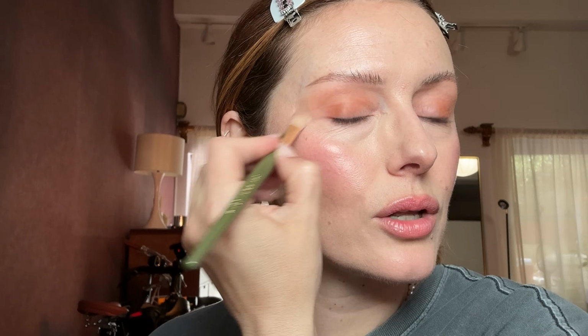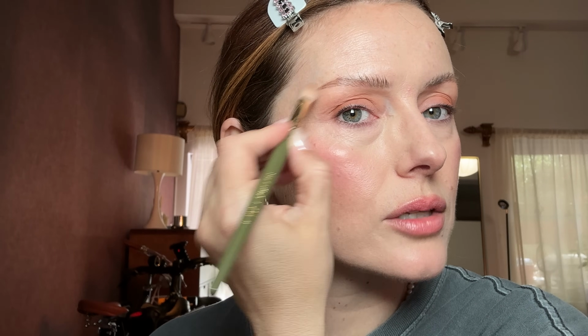Okay, I'm just going to blend this all out with a smaller brush, sorry, that's got more precision. And I think I'm actually going to, with this brush, take this sort of coppery golden shade and just skim it under the lash line a little bit. Wow, this palette is gorgeous. That was so easy. I don't know how much this is, so I can't tell you that, but we will link it below. Oh my god, this is beautiful.